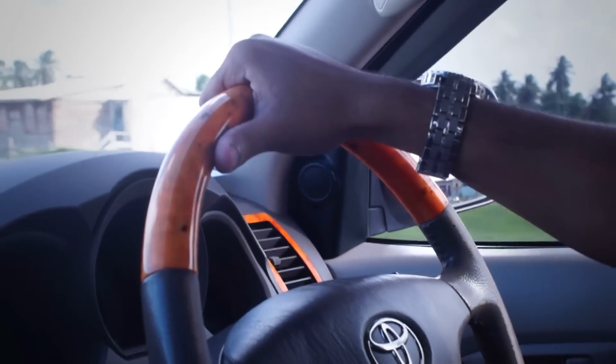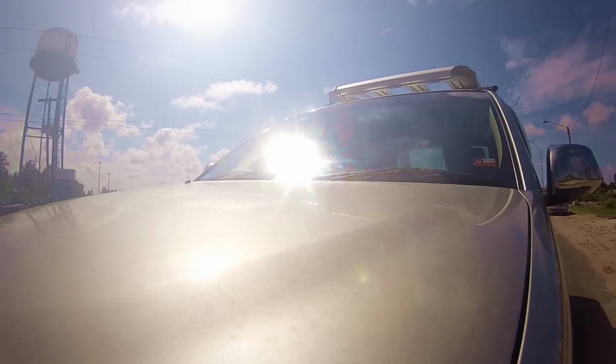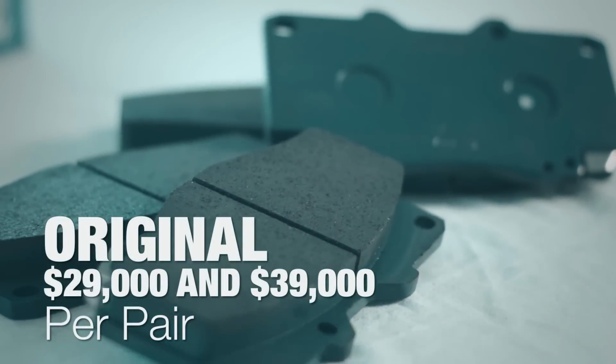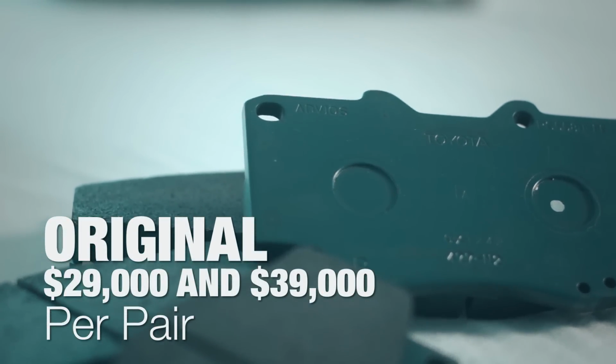When you're driving one of these vehicles, like a Toyota Vigo or a Toyota Hilux, you want to make sure your brakes work every time because there is a lot of power behind these wheels. For the Toyota Vigo or Toyota Hilux, we have two different brands of brake pads. We have the original brake pad, which averages between 39,000 and 29,000 per pair. This will last you about a year and a half to about 2 years.